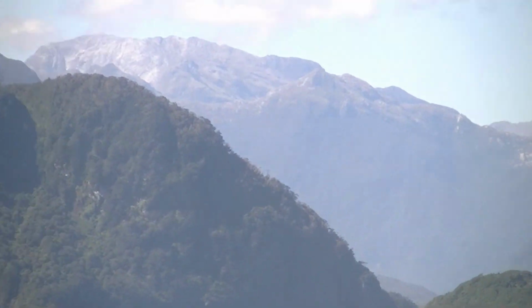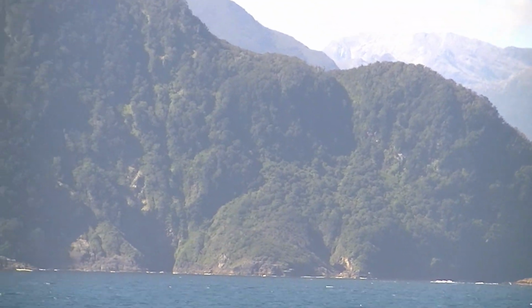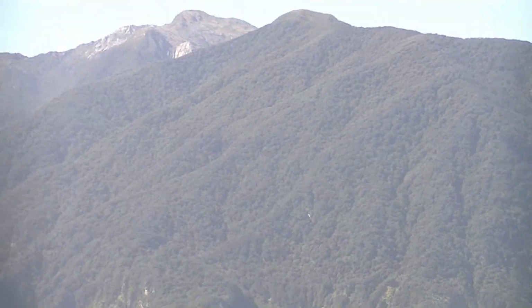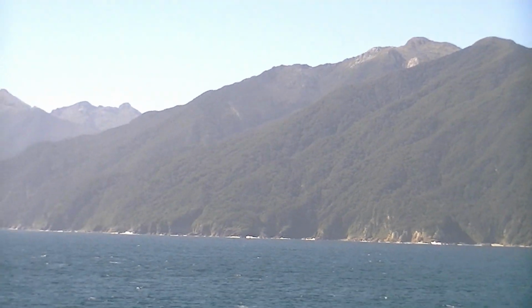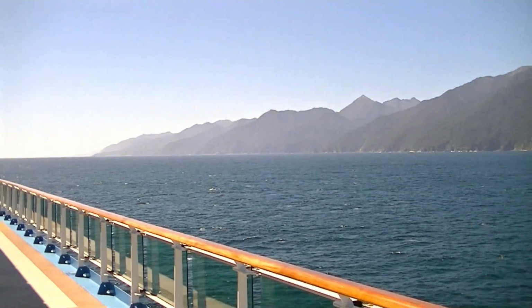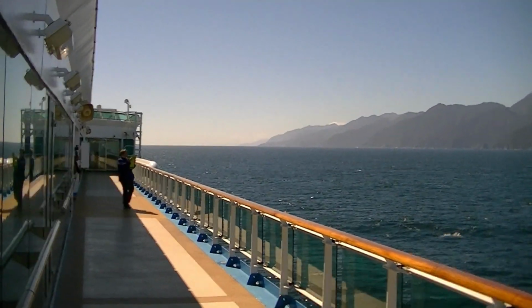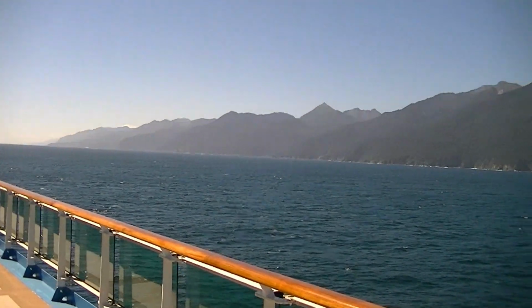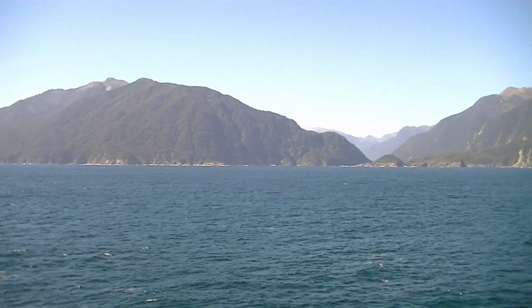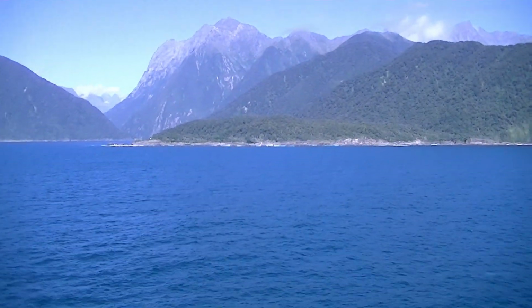Imagine that sometimes these get snow on them. There's nothing visible today. The day is still perfect. A lot of people taking pictures today. Wouldn't see anything like this anywhere except maybe in Scandinavia. So this is Milford Sound, you see, so it's the most famous one.